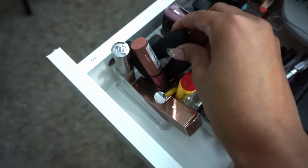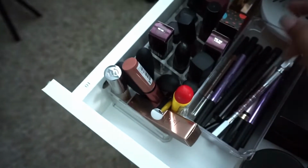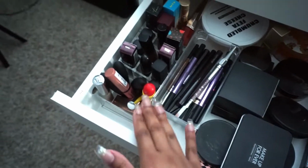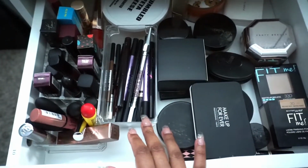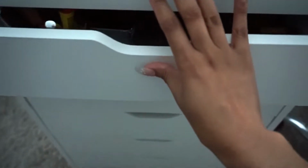Sorry, I'm trying to look at the viewfinder and not at the viewfinder, so if I get out of frame, bear with me. This is where some of my lipsticks live, and lip glosses, but this is where all of my eye pencils, eyeliners, and all of that live. Not necessarily the order in which I apply it, but hey, it works for now.